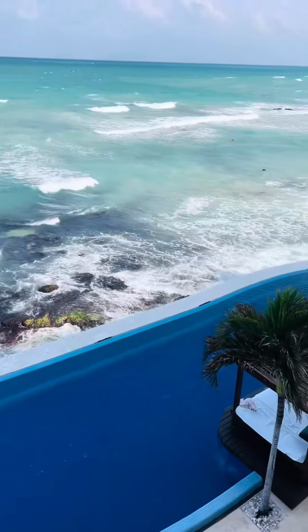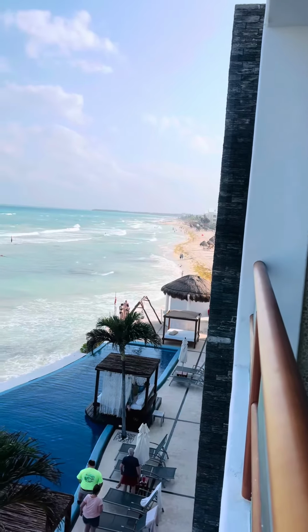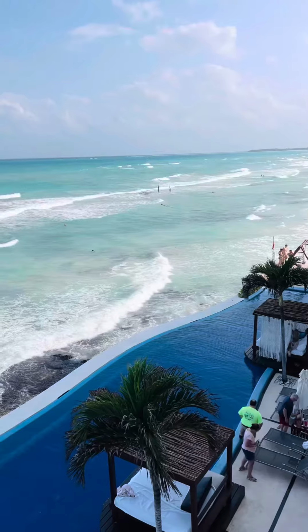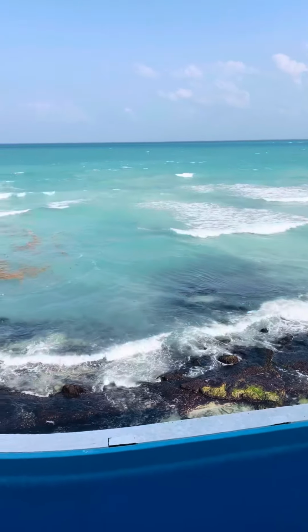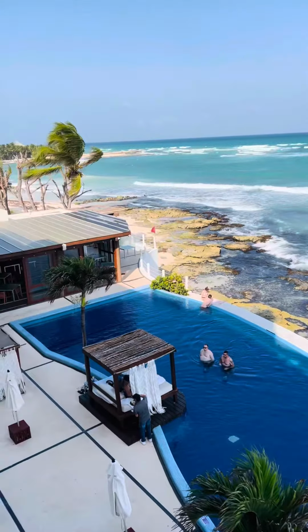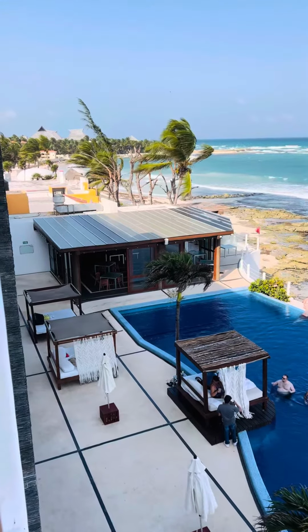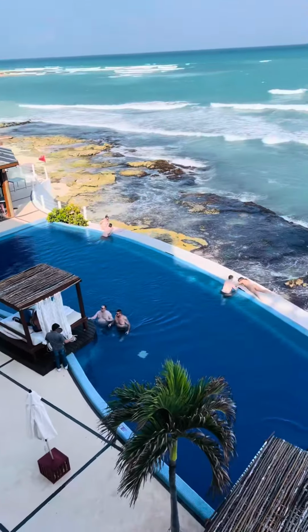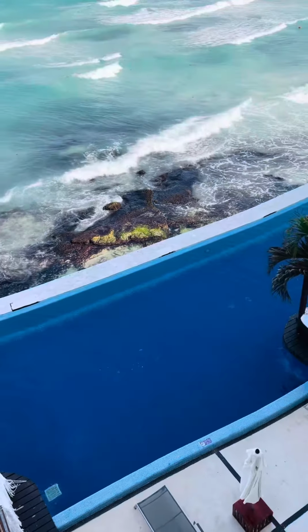The pool runs the length of the hotel. There's only 36 units in the complex, and it's all adults. Maximum occupancy, 2 people per room. So there's a maximum of 72 people. We're gonna be here for 2 weeks, heaven.